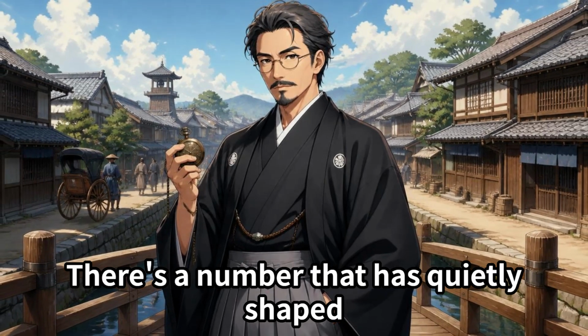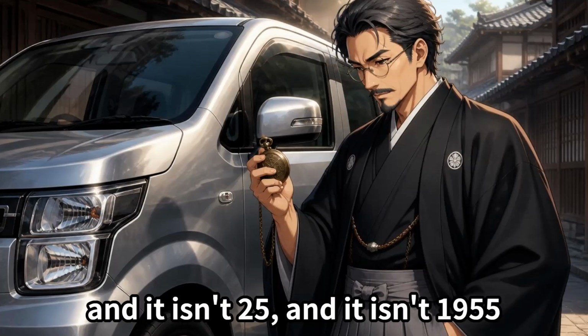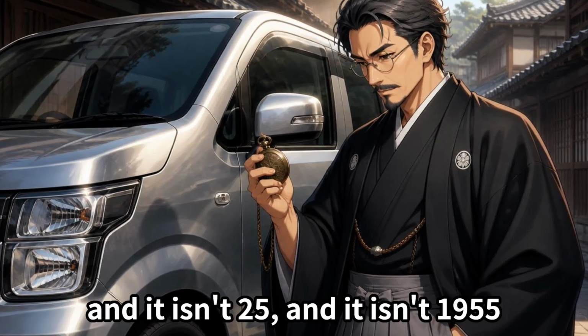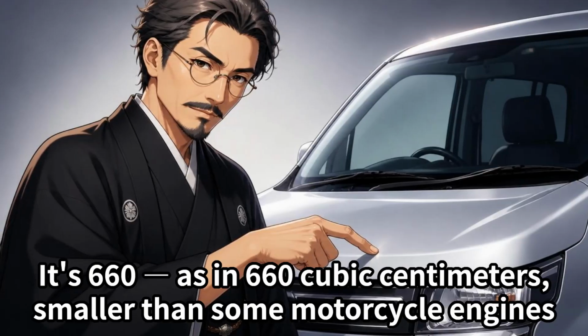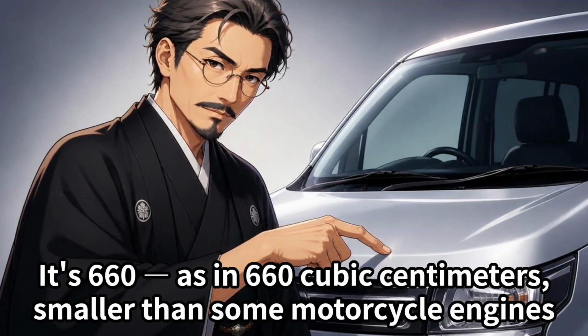There's a number that has quietly shaped Japan's entire car industry for over 70 years. And it isn't 25. And it isn't 1955. It's 660, as in 660 cubic centimeters, smaller than some motorcycle engines.